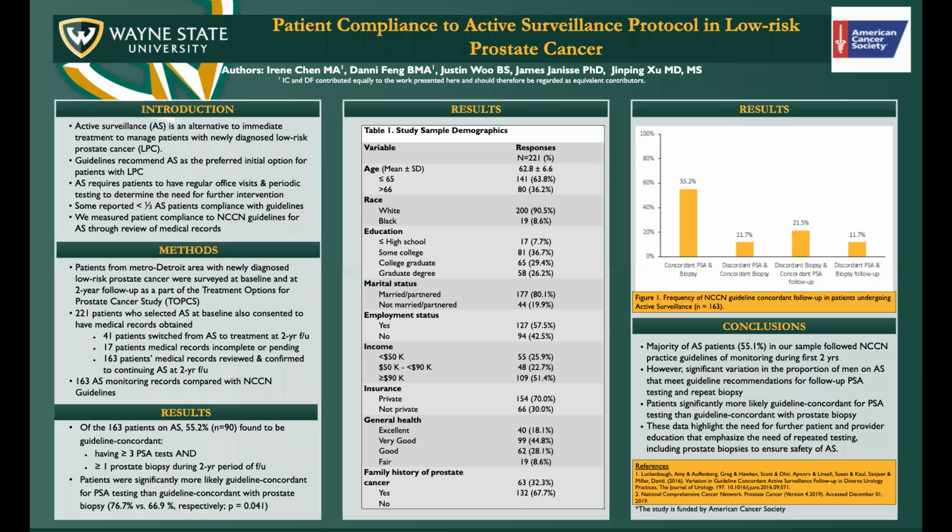Prostate cancer is the most common cancer among men. Treatment options currently include prostatectomy, chemotherapy, chemical castration, and radiation therapy, but all of these treatments have detrimental long-term effects such as loss of erection, bladder control issues, immunosuppression, and increased chances of other types of cancers. Therefore, active surveillance is a great alternative for low-risk prostate cancer.